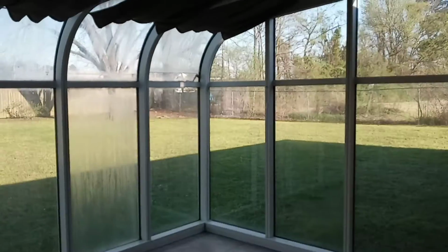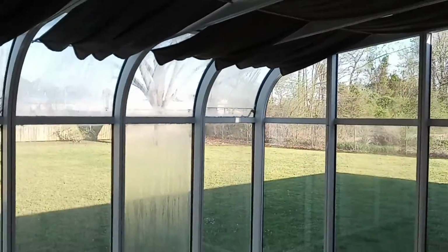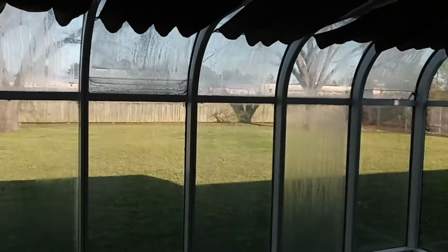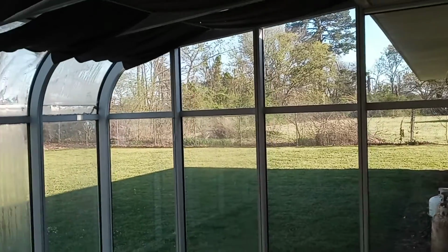As we go through, you can see the enclosed sunroom. So this has great opportunity, conveniently located, spacious backyard, spacious yard period.